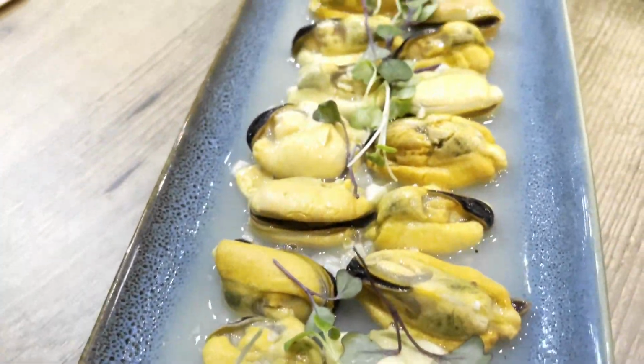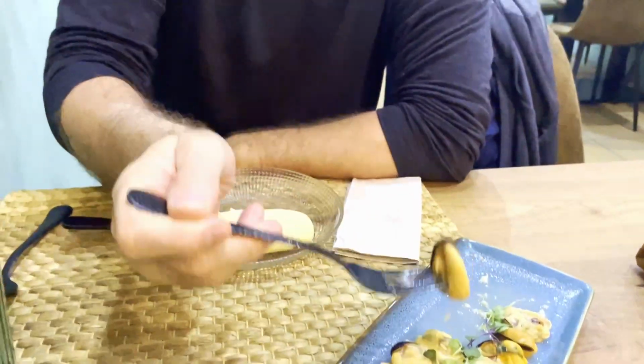Oh wow. It's juicy and salty and garlicky. These are delicious. I'm gonna have some bread to sop up this sauce.